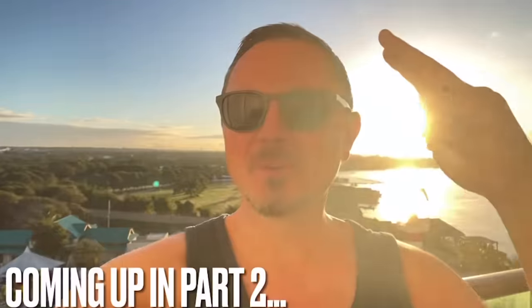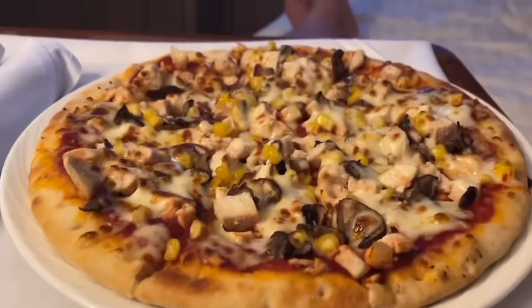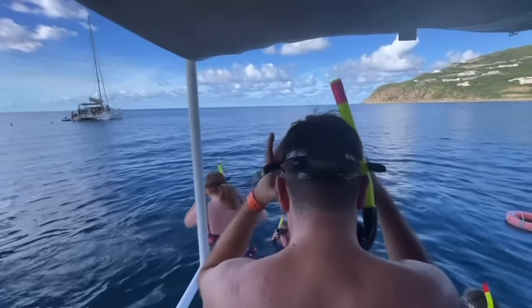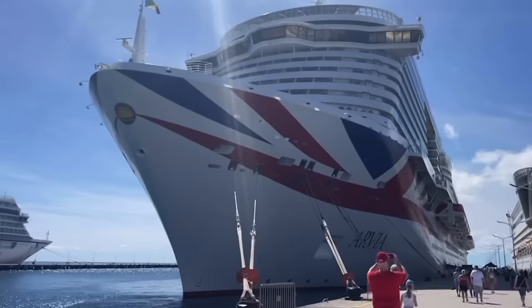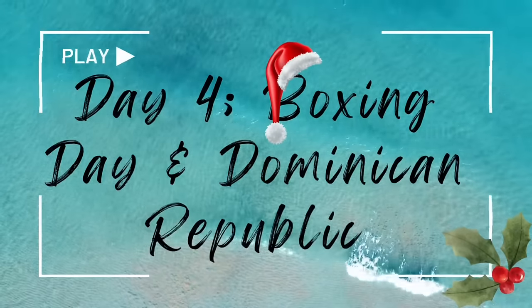Coming up in part 2, we arrive at La Romana, Dominican Republic, spend a day at a beautiful national park and on the island of Saona. Back on board Arvia, we experience the Keel & Cow speciality dining, pop-up acts and entertainment, room service goodness, a day at sea, 6th Street Diner lunch, beautiful sunset, the not-so-silent silent disco. We arrive at St Maarten for some underwater adventures, rum punch, beautiful beaches, and back on Arvia for speciality dining at Sindhu. And here's the continuation of our Caribbean cruise.